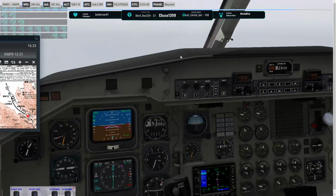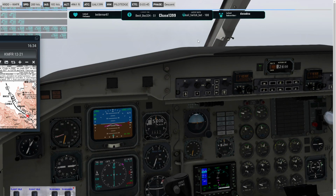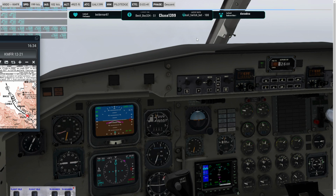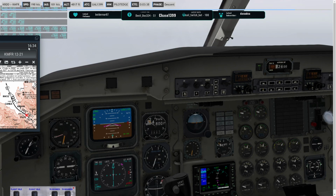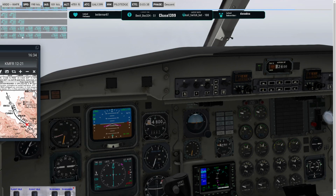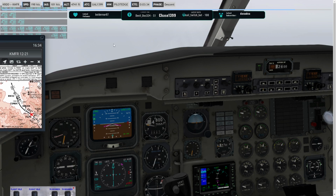Portland ground, Southwest 72, just landed, a little scurry. 28 right and off at Alpha 6, taxi to terminal. 72, Portland ground, straight ahead and Kilo to the ramp. Good day. Thank you for your help.